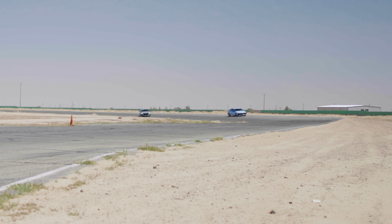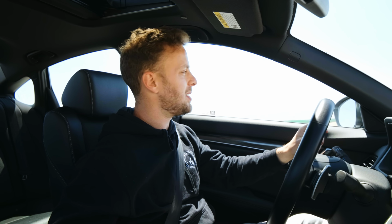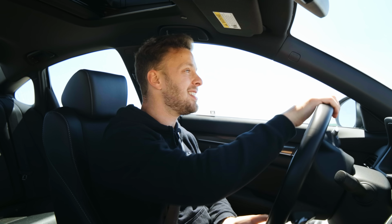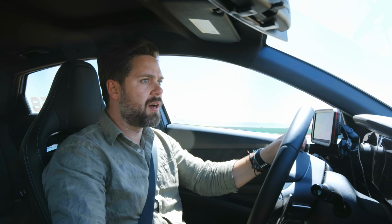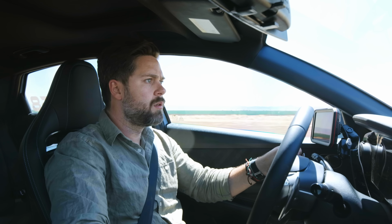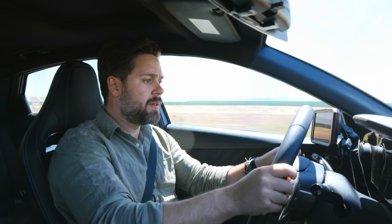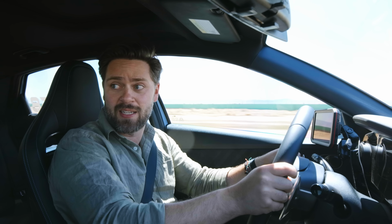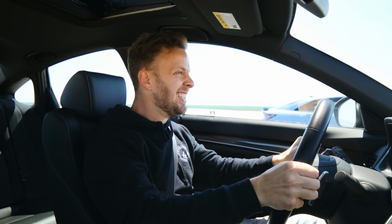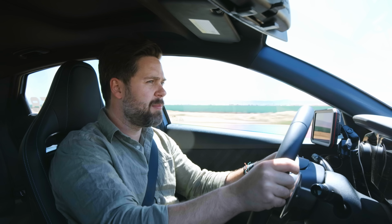With the drag race done, it was time for a roll race. Now this one I'm slightly more worried about because I think this is where that DCT, that 8-speed wet clutch DCT, is going to be pretty good for Thomas. All right, we're gonna manually hold 30 miles an hour. 3, 2, 1, go! Into auto mode, so it auto upshifts. Oh, it's taking it. And bye-bye Accord.